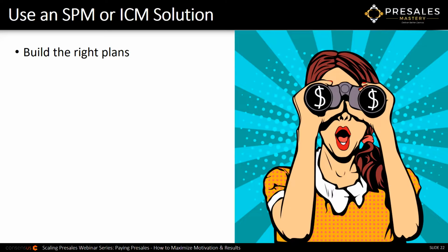Some plan mechanics are impossible to track in Excel. But these types of solutions easily automate almost any type of plan that you can think of. Aside from ensuring that you can create and implement the right plans, they have a slew of other benefits. They can ensure payment accuracy, avoiding things like underpayments and overpayments that can be a nightmare to otherwise find and correct. They offer full transparency, we talked about that earlier, into how payment values were determined. That's usually through detailed reporting on plan metrics and performance.